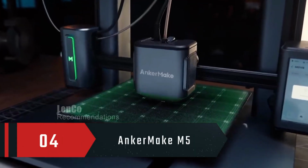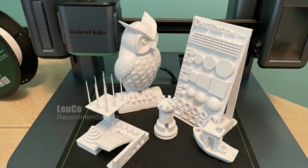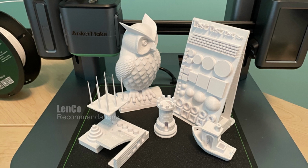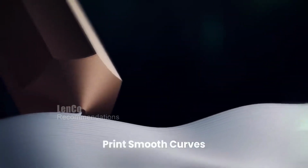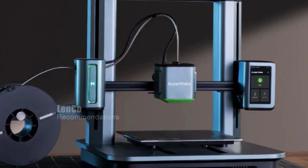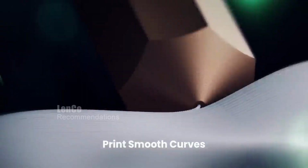Number 4. AnkerMake M5. The AnkerMake M5 can print up to 500 mm per second and accelerate up to 5000 mm/s² with the fast mode upgrade. It also has a dual CPU system, a built-in AI camera, a free app, a flexible PEI-coated steel plate, an auto bed leveling feature, and a direct drive extruder. It also has an RGB light strip that changes colors.